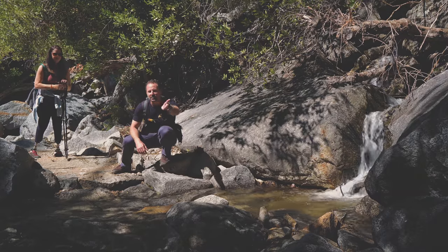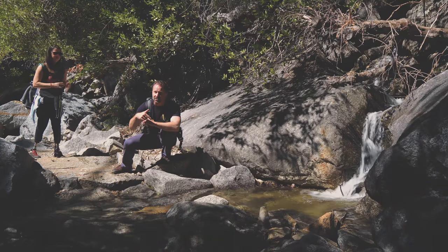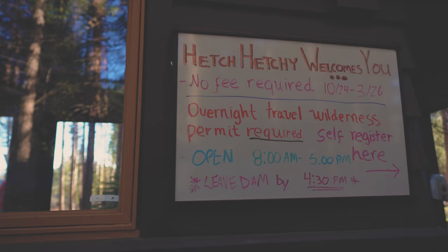All right, the falls are just around the corner here. There are bathrooms at the trailhead. They are very nice and well-maintained. They're flushing toilets. Also, parking is plentiful. We lucked out big time. Normally parking is like 30, 35 bucks to get in. We got in for free. And unfortunately, by the time this video is out, the free parking is gonna be done, but we lucked out.